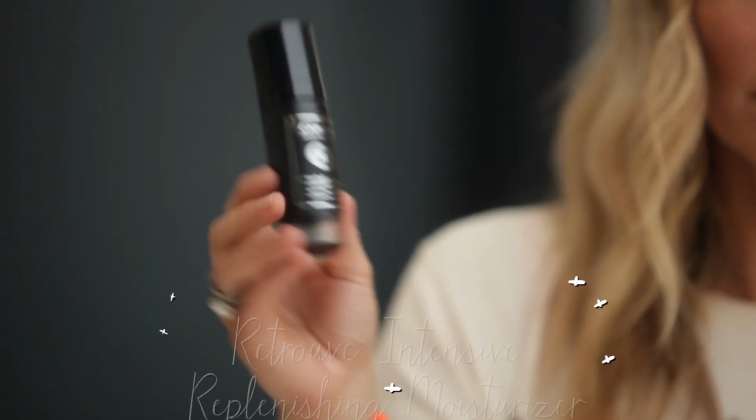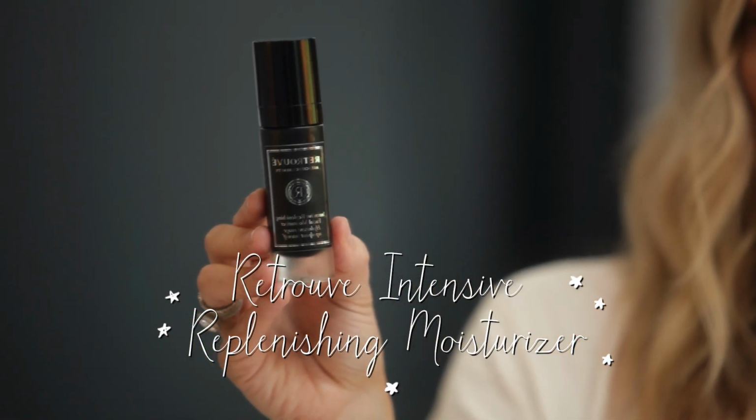Last but not least, one of my makeup artists, Joey Maloof, turned me on to this line. It's called Retrouve. This is the Mac Daddy of skincare. It is expensive. It's called Intensive Replenish Facial Moisturizer. When you are using retinol, vitamin C, anything that strips, you have to put back in the moisture. I cannot say that enough.